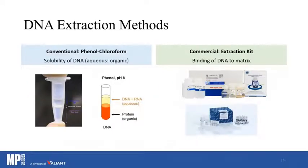So going back a bit to DNA extraction methods. On the left hand side, you can see that there's the conventional way of doing it, where you have the phenol-chloroform method, where you have two immiscible layers, and using the polarity of the DNA, they will be separated into the aqueous layer, achieving a purification effect. One of the biggest disadvantages is that it involves toxic chemicals, and in fact, it's harder to operate. So now there's improvement made and commercial products are coming out in terms of the extraction kits, and binding matrices are designed to bind the DNA and make the process easier and less toxic.